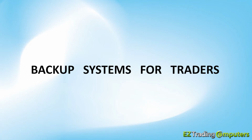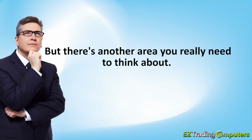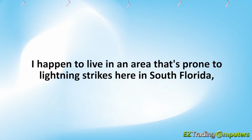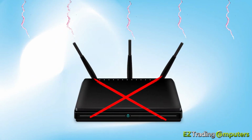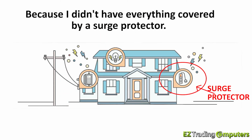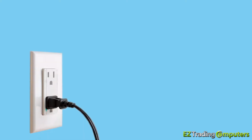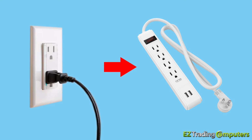Okay, let's move on to backup systems for traders. First area I'd like to discuss is surge protectors. Now, it might sound silly, we all use surge protectors on our TVs and our computers and so forth, but there's another area you really need to think about. I happen to live in an area that's prone to lightning strikes here in South Florida, and I've personally lost modems and routers to lightning strikes. Why? Because I didn't have everything covered by a surge protector. And that means any wire that's coming out of the wall needs to go into a surge protector before it connects to any piece of equipment.